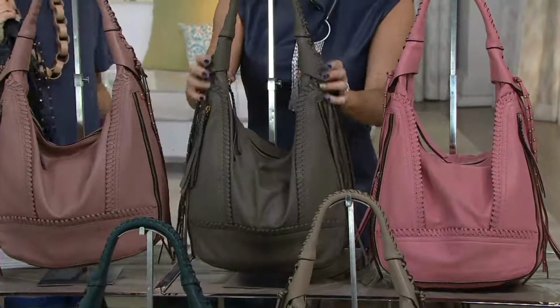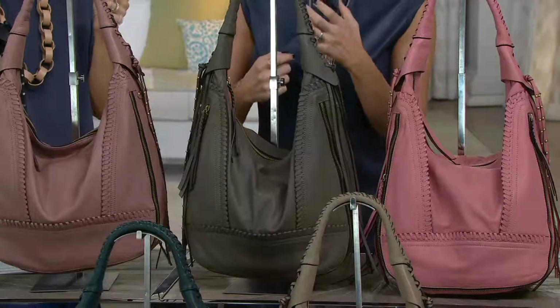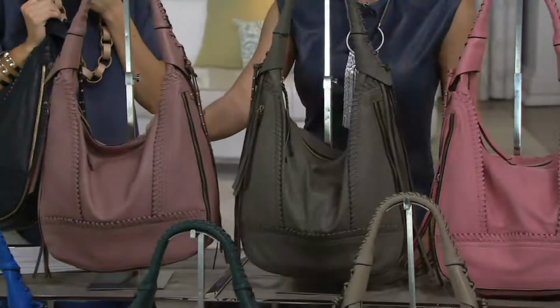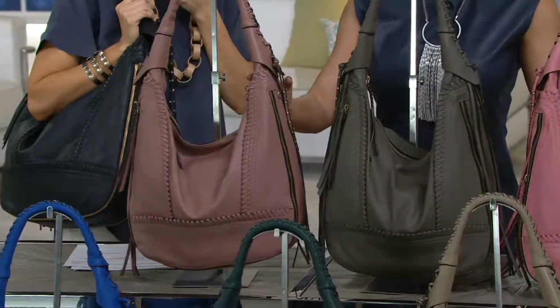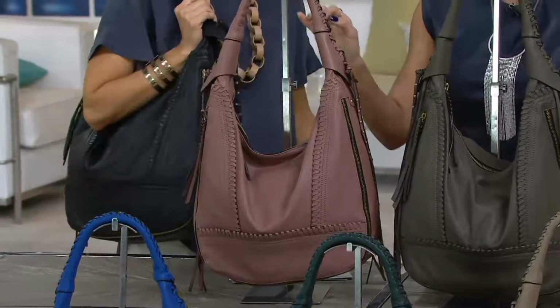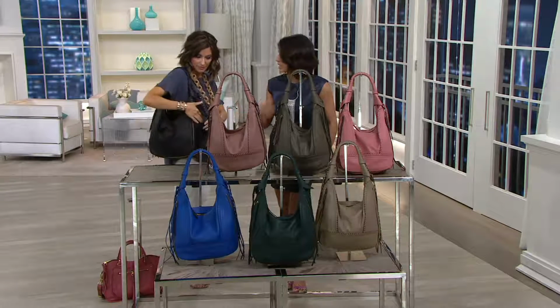Here is the smoke, and the smoke is that in between kind of mushroomy, taupey, olive gray, green, gray, green, like a grayish, right? Like that beautiful in-between color. This one next to it is the mauve. So you can see the difference between the Rosa and the mauve, how the mauve is much more subtle. And then you have the black. So that beautiful black looks amazing with the stud detail on the fringe. I love that. It's kind of rock and roll chic.